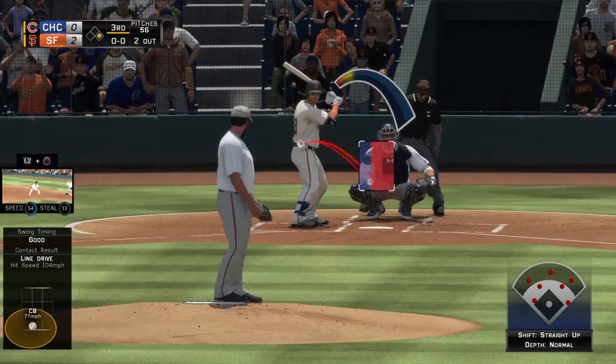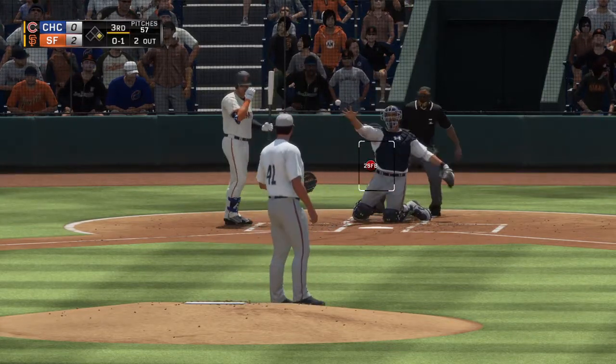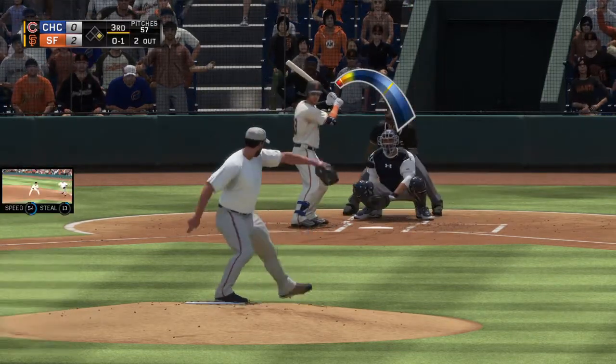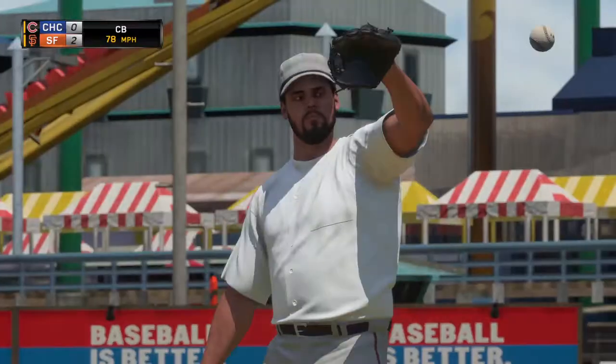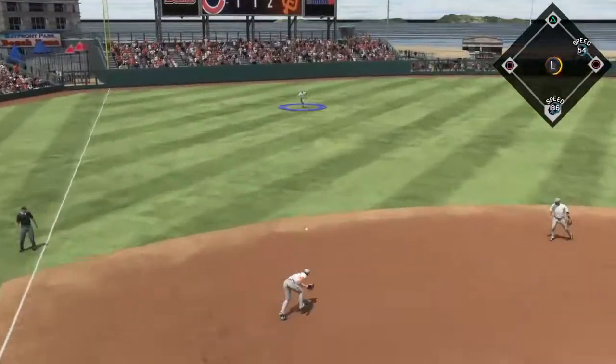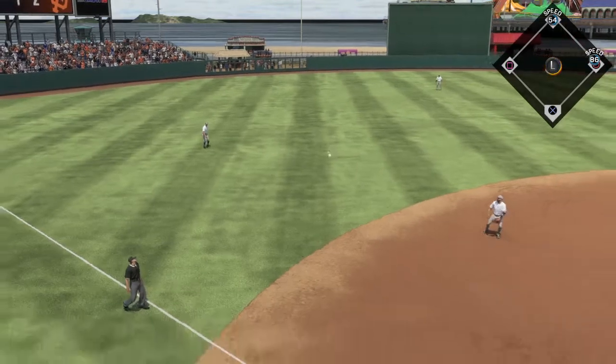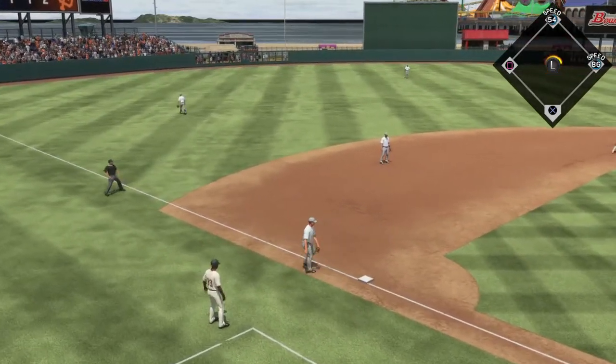Kevin Kiermaier will dig in. He singled his first time around. And there's the fastball from Lackey, 0-1. And he lays off for ball 1. And that curveball still hasn't shown up yet. It's normally a real good pitch for him, but it hasn't served him well at all so far. And just past his outstretched glove into left, a base hit.